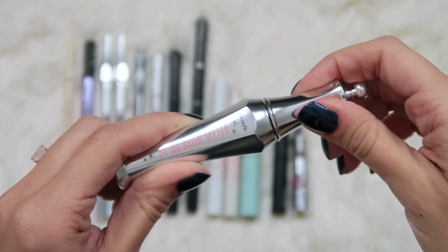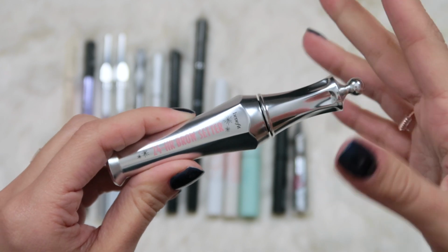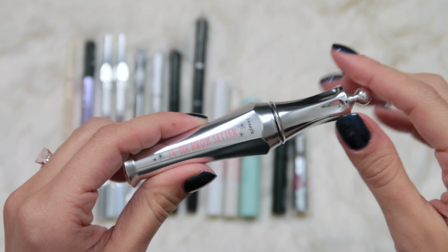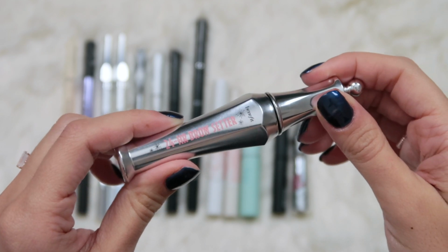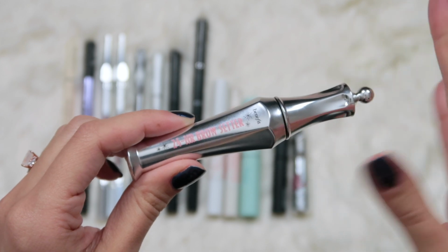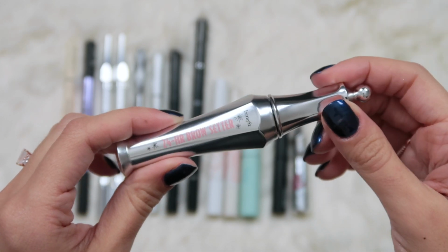Because again, when you have very fine brow hair and it's kind of sparse, every hair that's out of place, you definitely can see it be out of place. So I need something that's a little bit more heavy duty, but that also won't be like chunky in my brows or make them look shiny or weird. And I never have those issues with this.